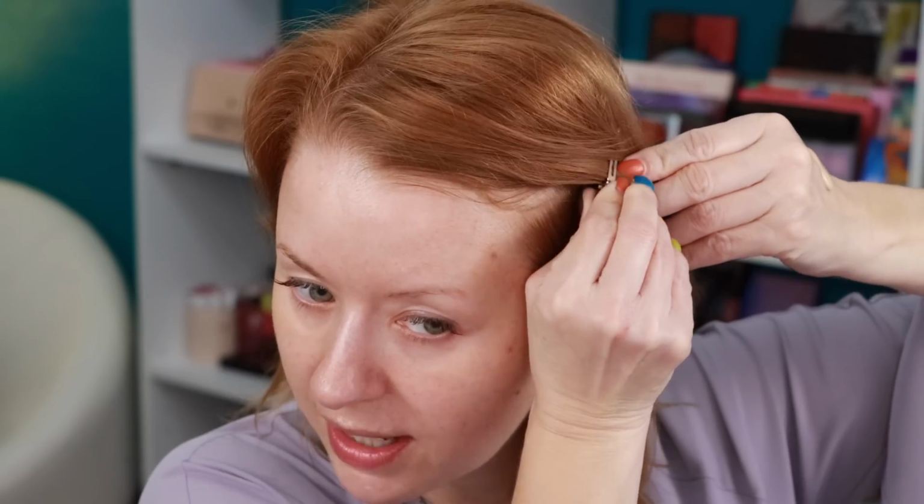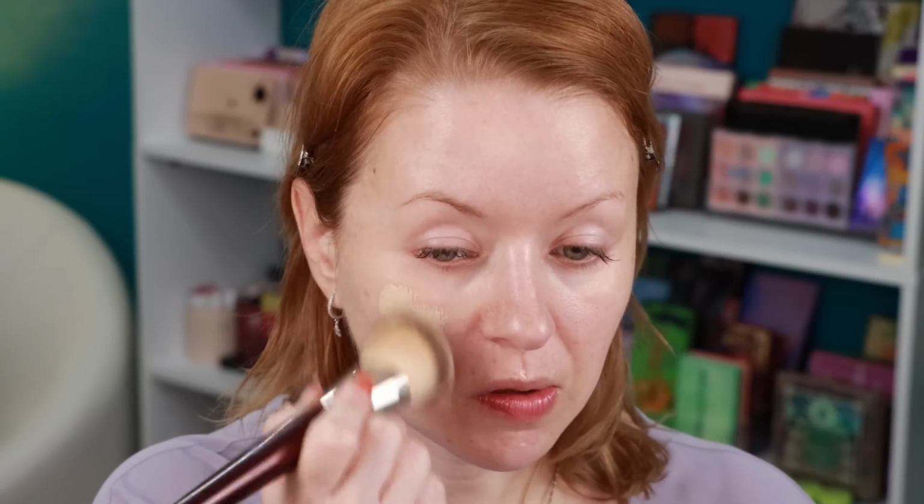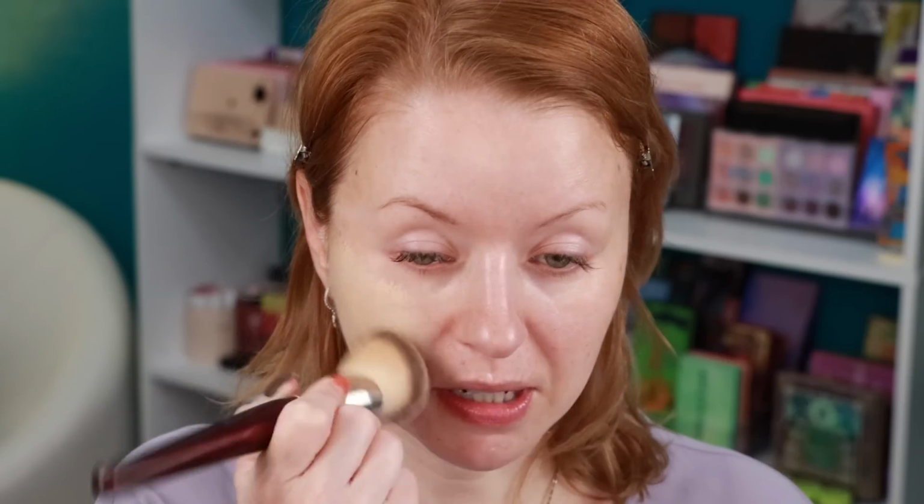So it's YSL. It's not going to be, you know, the most affordable foundation in your stash, but it is a good one. And if you've never tried it, maybe you never tried the old formula, I actually think this new one is pretty good, maybe a little bit of a step up.